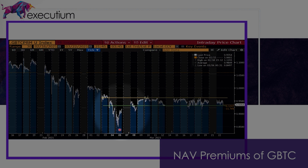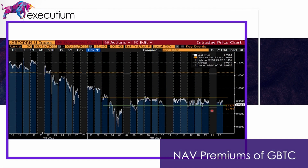It seems like it has gone as low as 85, so a 15% discount, 85% of the NAV, but has since bounced back up. Now it's trading rather consistently for the past, going on its third week, hovering around this 94 to 95% of the NAV, so about a 5 to 6% discount. This is a pretty good sign of a recent decent bit of stability. So we do hope it can continue.